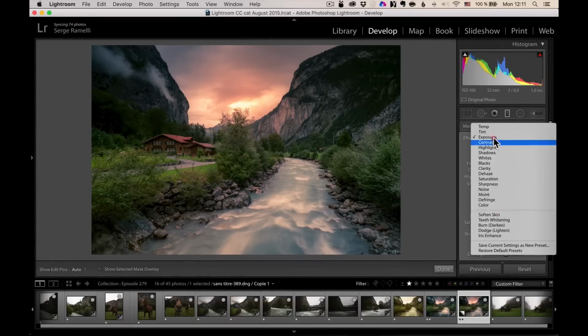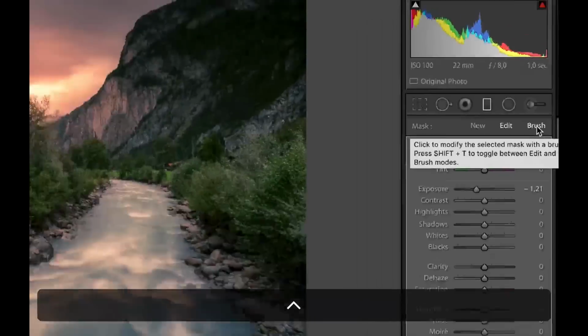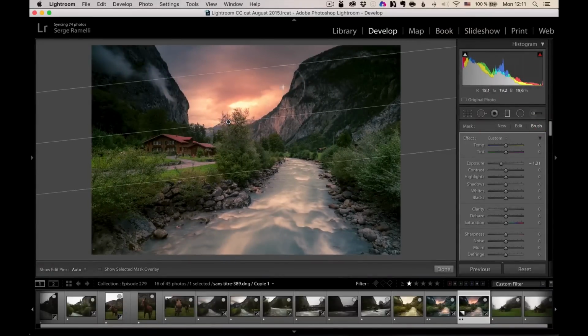And all I'm doing is choosing exposure. So everything is at 0 but exposure. I'm going to minus it out. But you see, I don't like what it does here on the mountains, because I just want the sky to be dark, not the mountains. So I can click here on brush. You see here? It says brush. You click on brush, and now you have a brush that has a plus sign on it. With your mouse, you can make it bigger or smaller.